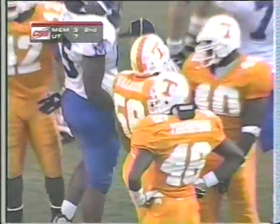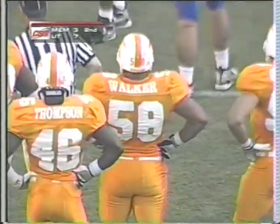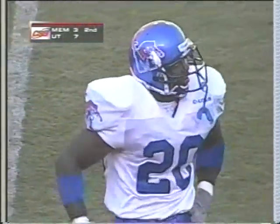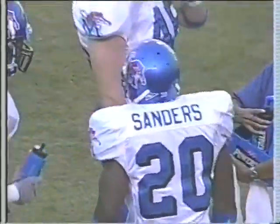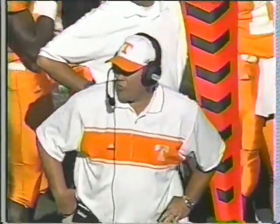That was Sugar Sanders carrying the football, and Billy Ratliff one of the first men to hit him that time. Ratliff having a very good year. Tennessee apparently has called a timeout here, stopping the clock at 2:03 to go in the first half, with Tennessee leading in this ball game by a surprisingly close margin. It's 7-3. And Phil Fulmer contemplating now, what are we going to do?